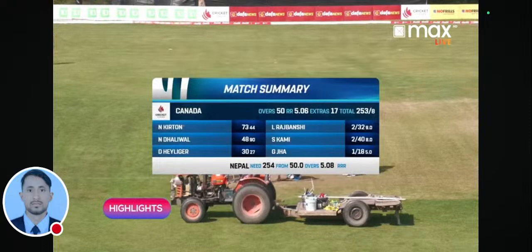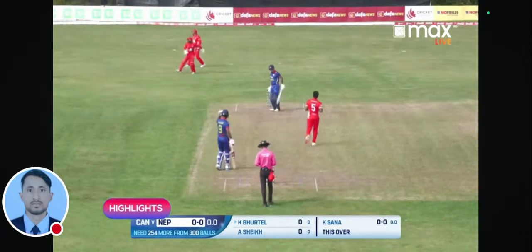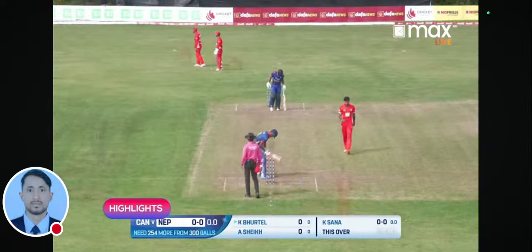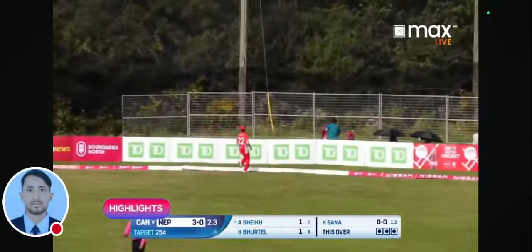That Nepal are going to need 254 to win, and they're not going to do it easy because Canada have plenty of good bowling options in their attack, not least Kaleem Sana, who is going to start first off. An immediate play and a miss. Clipped around the corner, man out there, but goes to his left.